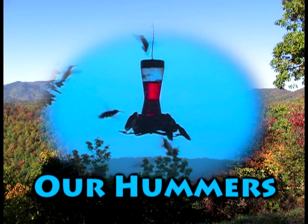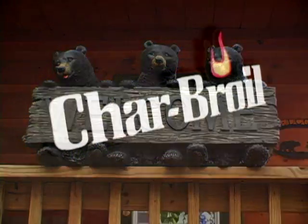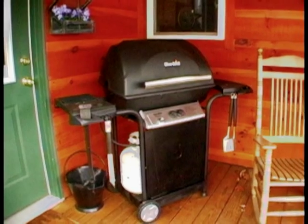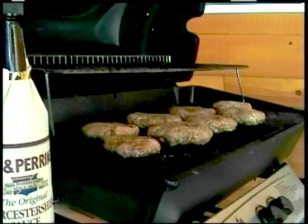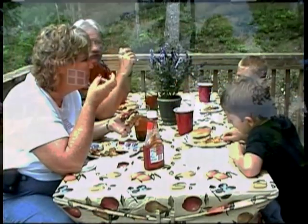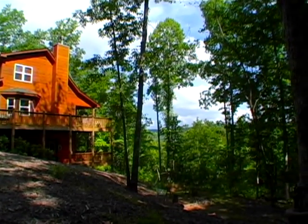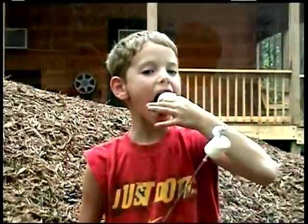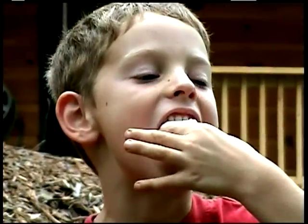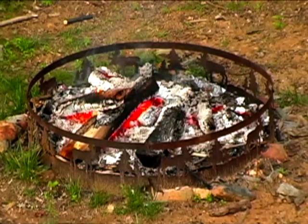As we go from the back porches to the front porch, you will find a nice outside gas grill to prepare your vacation meals on. The cabin's on-deck picnic table provides for you a nice outdoor setting. After dinner, what could be better than enjoying slow roasted marshmallows over the cabin's outside fire ring?